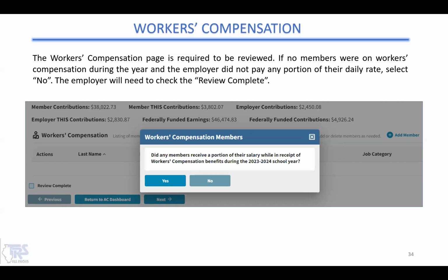If all they were doing were getting their workers' compensation checks and you guys were not paying the rest of their daily rate, do not list them on this workers' compensation page. And you'll have to check that review complete whenever you are done.